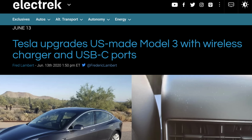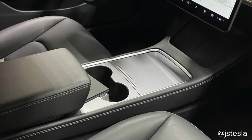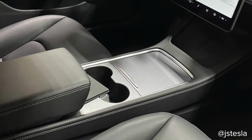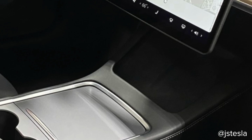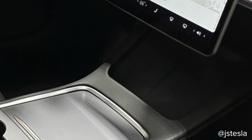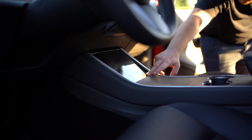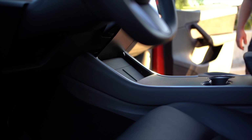But now it looks like this updated design is taking a little inspiration from the Model S. It's actually going to have this drawer that slides, thanks to this photo that was released by @JSTesla on Twitter. And you can see it looks like there's just an opening for where the wireless charger goes as opposed to having something that closes over it. Now, I actually kind of enjoy being able to close a panel over my phone so that if it lights up with a notification, I don't see it out of the corner of my eye. So I would miss that if that is gone on the Model 3, but we'll see what ends up happening.